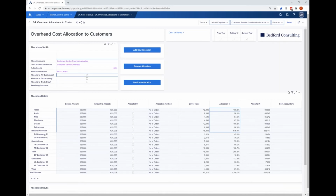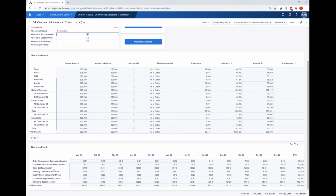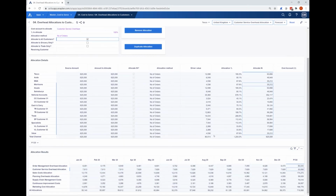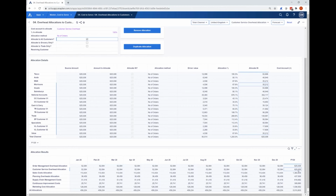In my case, I'm going to choose all customers. You can see the amount we're allocating, which is 625,000 for the year. The driver, so in this case, the number of orders that particular customer has placed over, I think in this case, the year, FY20, the percentage to be allocated, and then the resulting amount as well. That gets allocated down and then flows through into our detail here. So you can see here the customer service cost, the amount allocated to Tesco in the UK is 93,000 of that 625. If I flip this to the total customers, for example, we should see the total 625, that total amount being allocated across my customers.